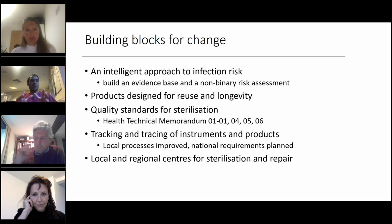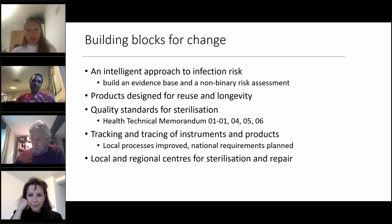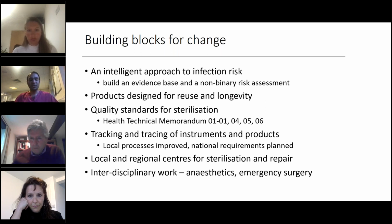Hopefully it can happen within the hospital, but even if it can't happen in your hospital, it's still, as Chantal has shown, better to do it somewhere local, to transport it there and to sterilise it and bring it back. That's still much better, both financially and in terms of carbon footprint. So we need to build those centres for repair and sterilisation wherever feasible.